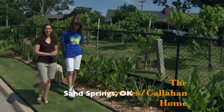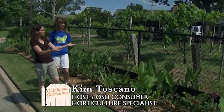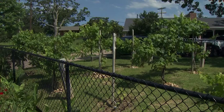We're at the home of Dianne Stowers and Mike Callahan. Dianne, I was so delighted to pull up and see a vineyard in your front yard. This is fantastic. Tell me about your grapes.